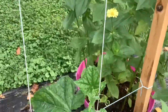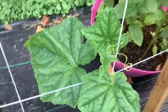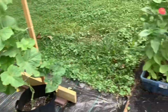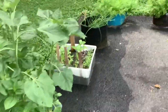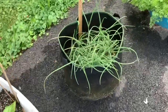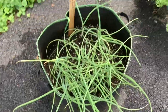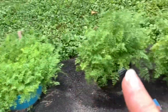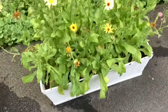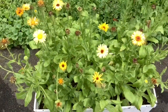I took off all the leaves that I ruined because I sprayed something on them. I guess I shouldn't have. And yeah, so then when I go around here, these are my onions. They look super healthy, but they have a while to go. Carrots, carrots, carrots. These are my calendula, which I think have become my favorite flower.